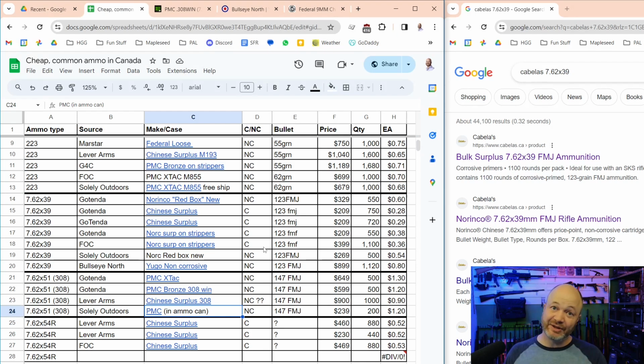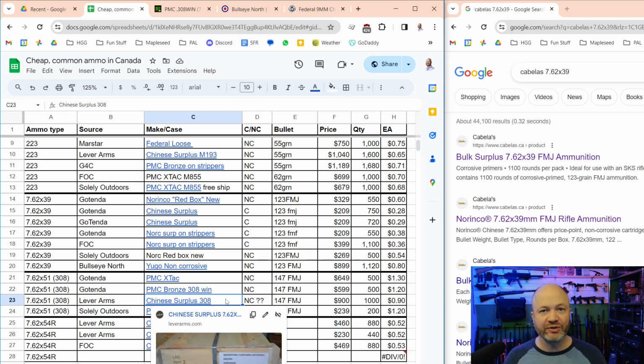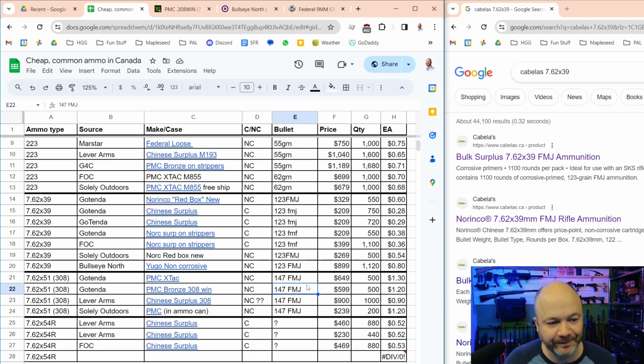And the nice thing about the PMC is that it will be easier to ignite than the Nork. I found the Chinese surplus .308 had really hard primers on it. So some of my bolt action .308 rifles wouldn't shoot that stuff, whereas they shoot the PMC stuff just fine.